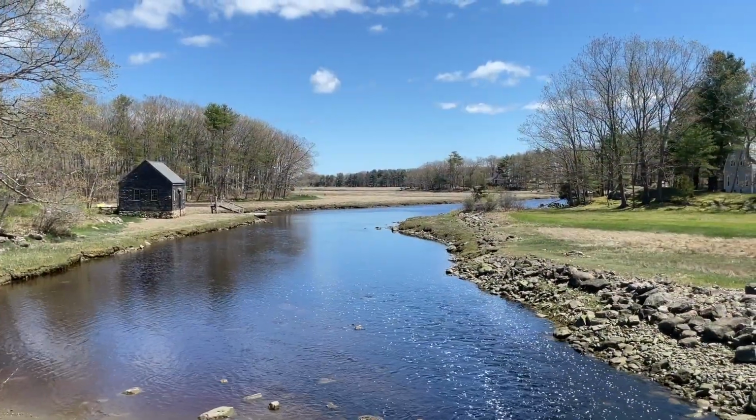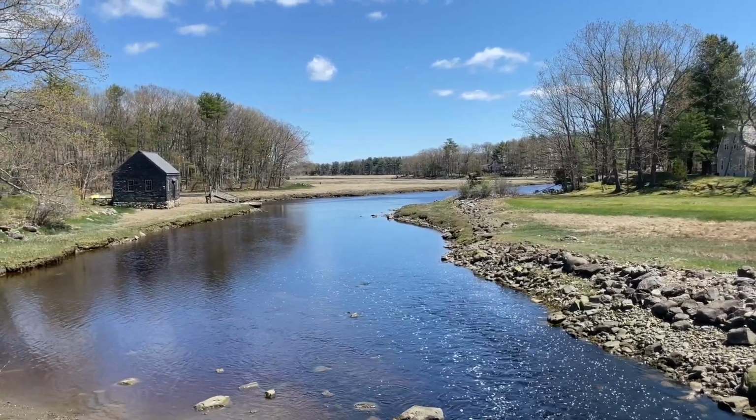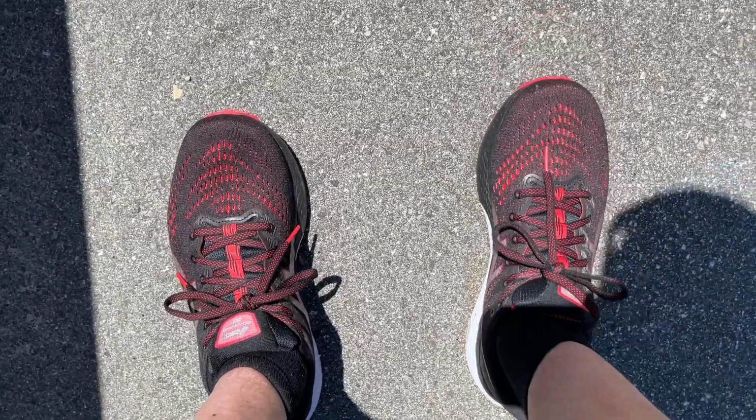Okay, partway through the run here, look at that beautiful marsh out there. The water's draining towards the ocean and the little shack. So let's talk about the fit of our GEL-Kayano 28.